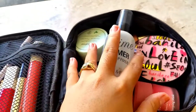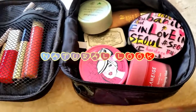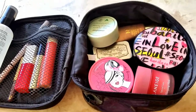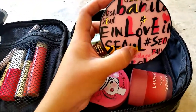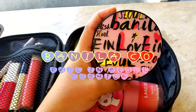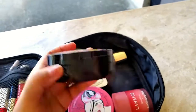Okay, let's start first with my basics. Lately I just want to concentrate on a natural look, one wherein I don't have to put on a lot of makeup, but still I have to be meticulous in doing my procedure. So for my base, I'm sure you're familiar with this because I featured this in my last fave picks. This is my Vanilla Co So Fall in Love So Cushion. This is still my favorite cushion right now.